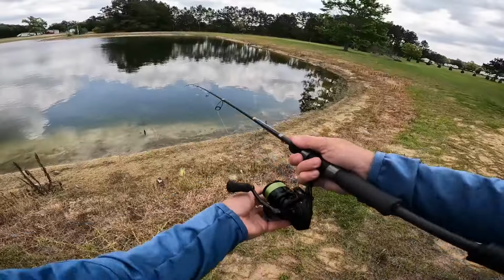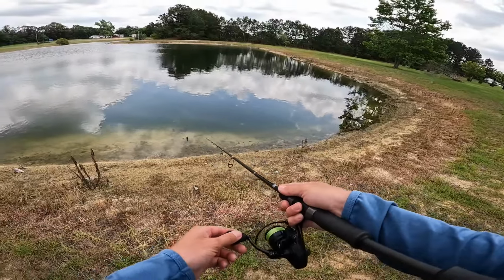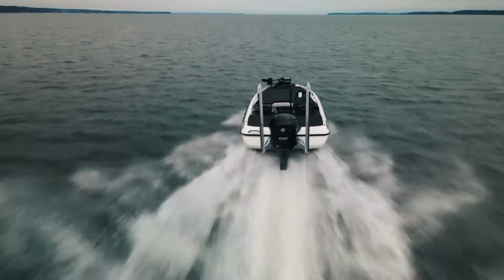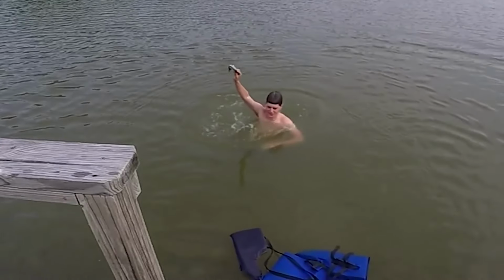Oh, goodness. There was one right there. He literally followed it in. Come on. Eat it. Eat it. Eat it. Got him. Over the last decade, I've caught fish in every corner of North America, from California to Mexico, Florida to New York, and all the way up to Canada, documenting it all on video for you guys. Yes! I got it!